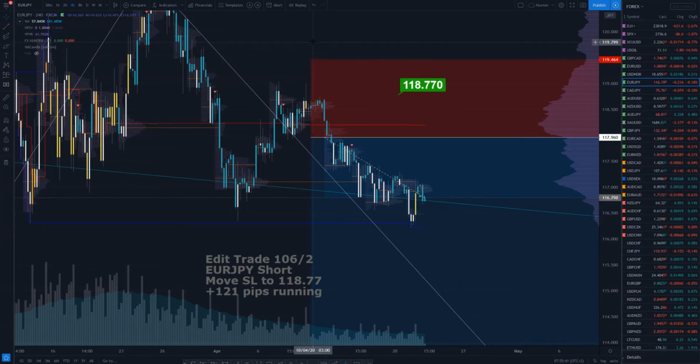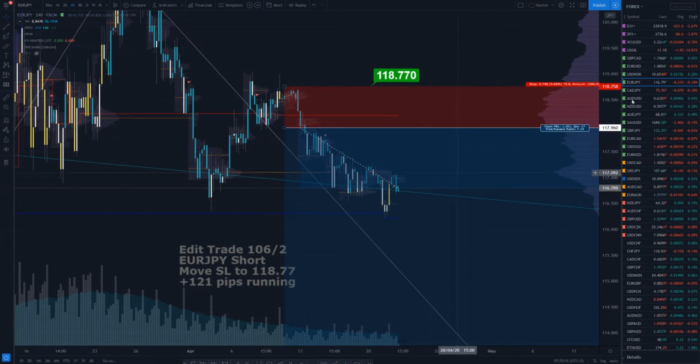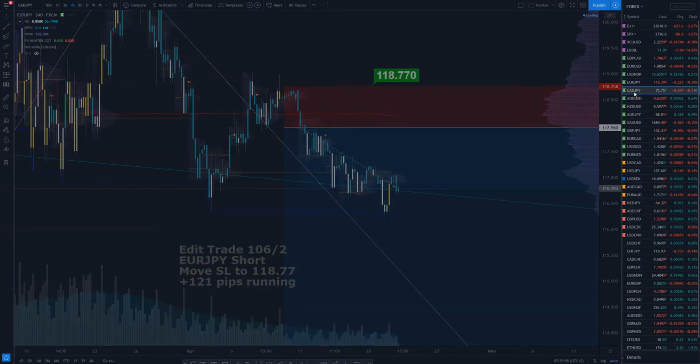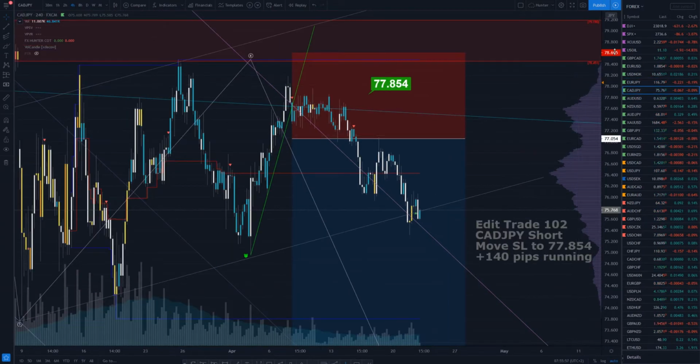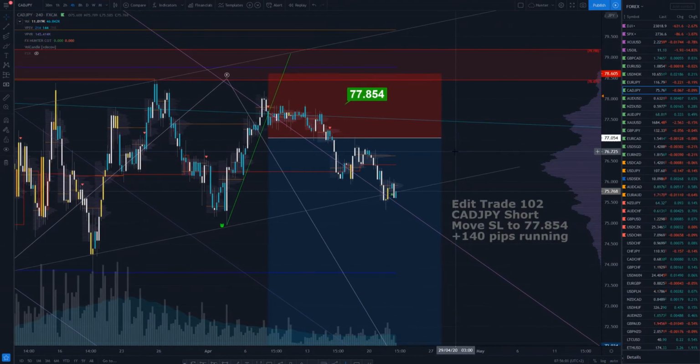So that's why I want to leave it like this. But what I'm going to do is reduce our risk. So we will move our stop loss to 118.77. Right now we have half the risk than before, which is great. So we have moved two stop losses right now, so we can enter one more trade, and we will have space for more without risking more than our maximum 15%.